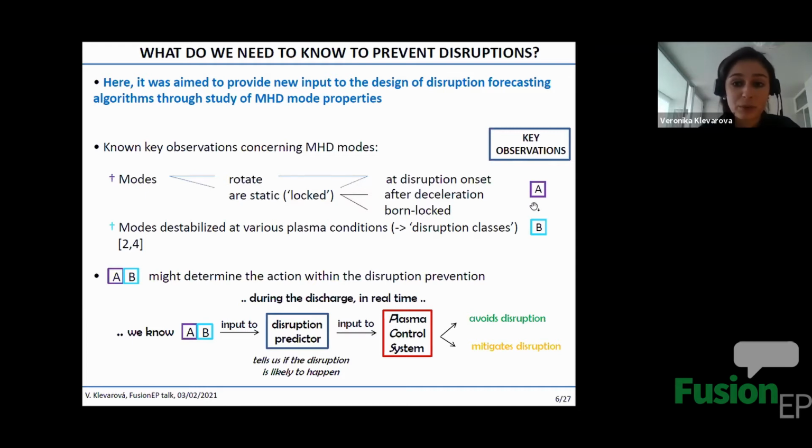The second observation that is important is that modes get destabilized at various plasma conditions. This has motivated introduction of the sort of disruption classes in the past. Those key observations might determine the action within the disruption prevention. In principle, this is the scheme that we might follow. During the discharge in real time, we observe the mode. We know the key information about the mode. We send this information to the disruption predictor, which is an algorithm that tells us if the disruption is likely to happen. And then the information processed by the disruption predictor is submitted to the plasma control system that then takes the action. Either it tries to avoid the disruption, or ultimately, if the disruption is inevitable, it mitigates it.